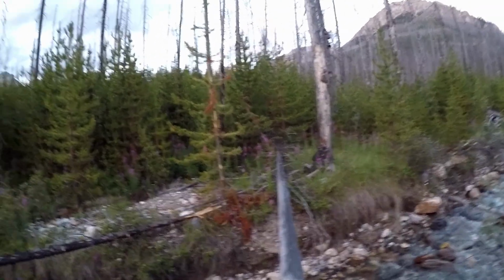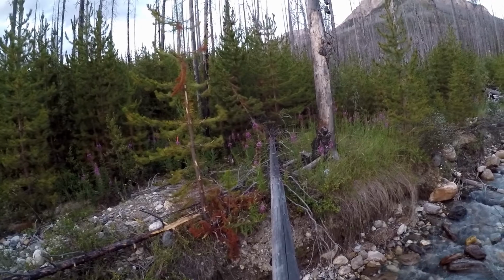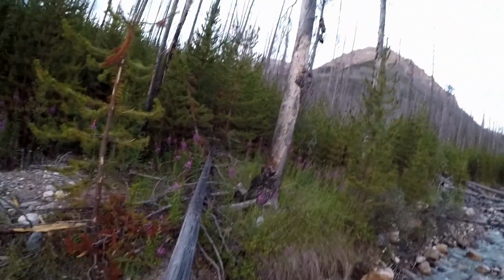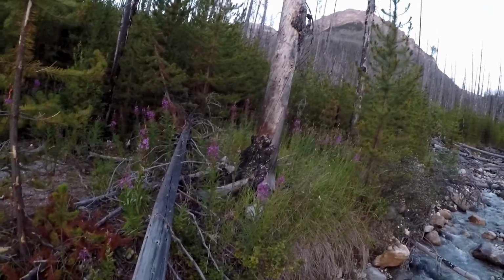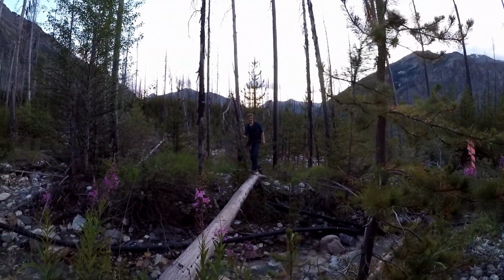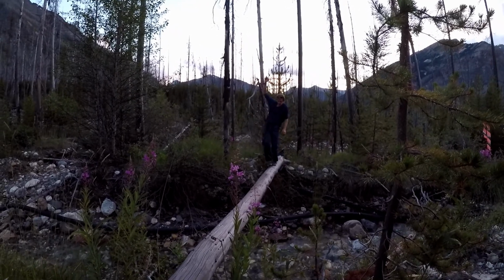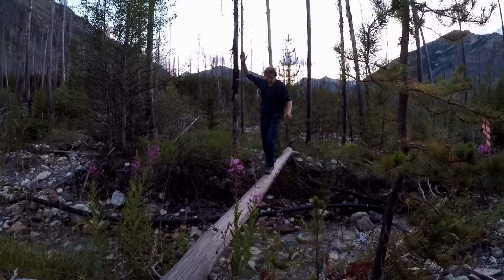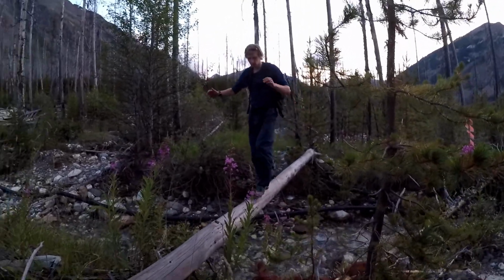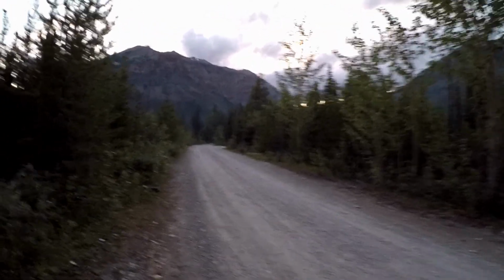Here is a video of me making a horrible decision to cross this creek. Oh, that one was kind of unstable. See, this is the decision fatigue setting in, making bad decisions. This is the trail leading from the campsite I mentioned at the beginning.